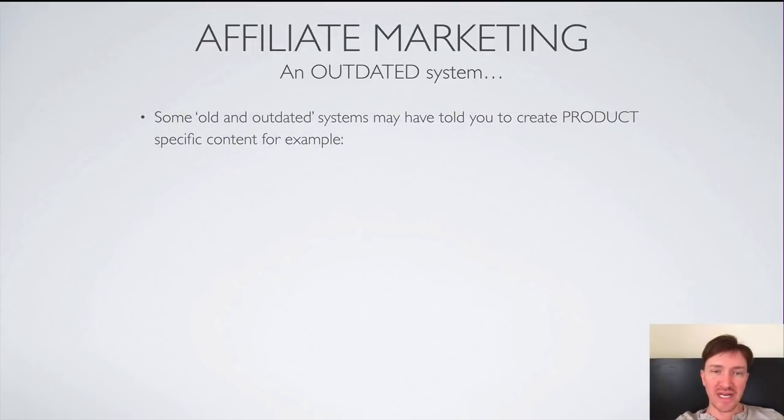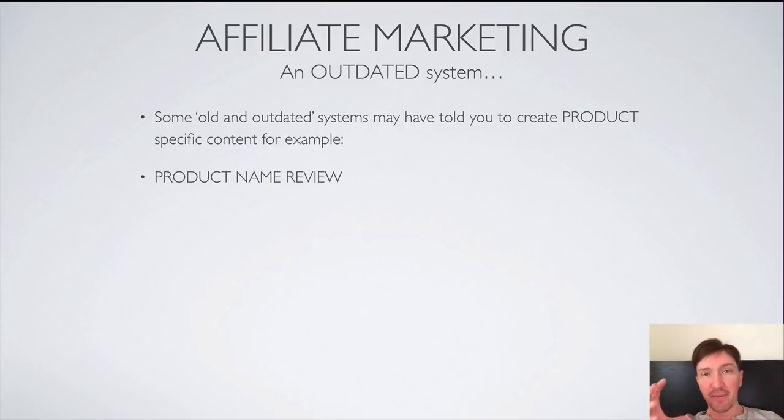Now, some old and outdated systems may still work for some people, but they may have told you to create product-specific content. For example, product name review. So what they'll do is they'll say, create a YouTube video or a blog post and optimize it to rank in Google, and just put the merchant's product name and then put review after it.